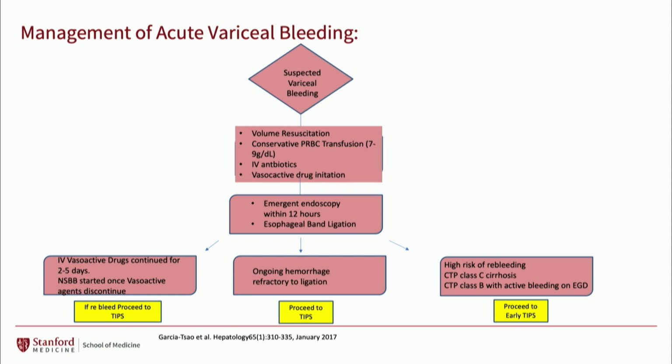Let's move on to the management of acute variceal bleeding. So this is the algorithm from AASLD. If you have a suspected variceal bleed, you do your standard volume resuscitation with conservative PRBC transfusion, aiming for a hemoglobin of 7 to 9. You'll be giving them IV antibiotics, and you'll start vasoactive drugs. And then you'll perform an emergent endoscopy within 12 hours and perform band ligation.